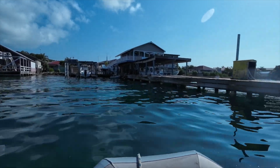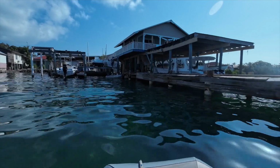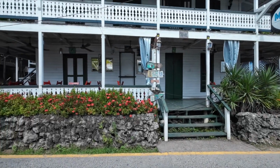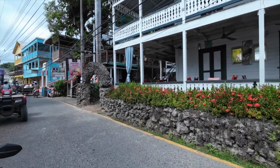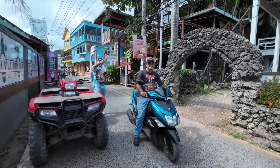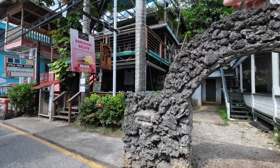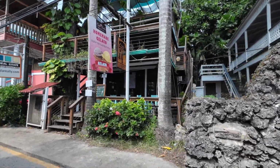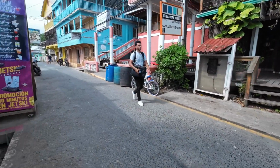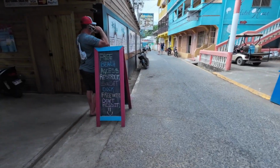So this is the approach for Bush's grocery store. And it's also just the general dinghy dock if you want to go wander around town, which is what we're going to do. This place is cute. Well, that looks cool up there. Closed. There's no power right now, so we can't do anything, but look.